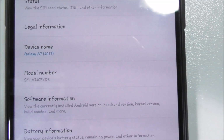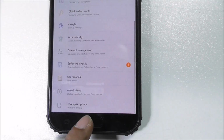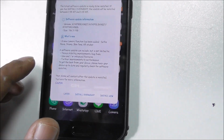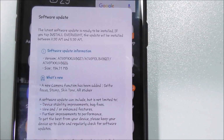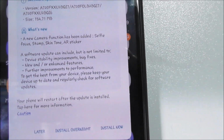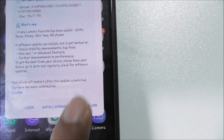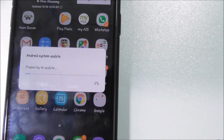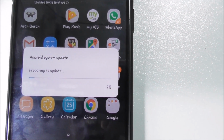Here you can see A7 2017 and just got the update here. So you can see install now and it's going to install. Let's see how it works.